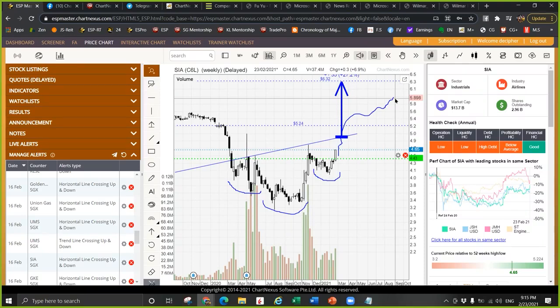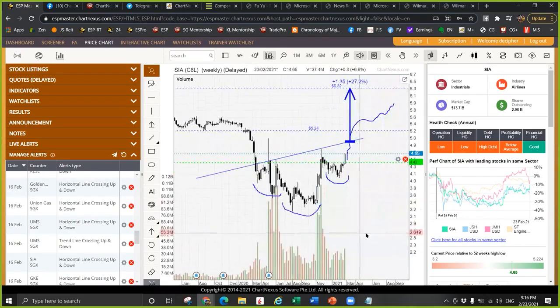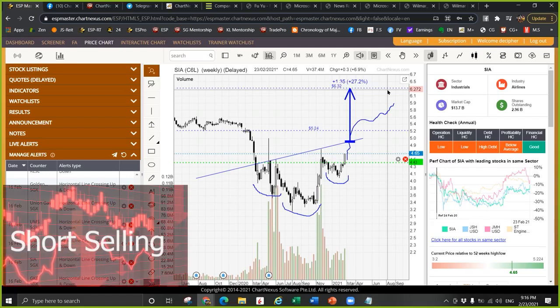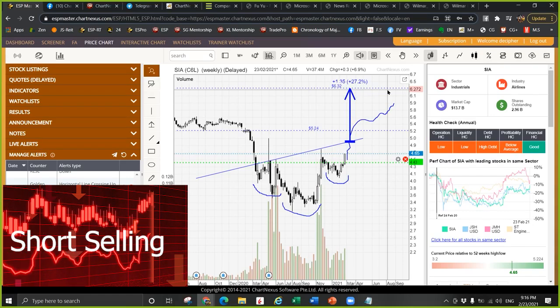Now, for something a little bit more advanced, if you are interested to short SIA, 630. If the stock goes to 630 and you see a lot of bearish sell candles at 630, that is the area where you want to position yourself for a short trade. That means you sell high and then you buy back lower.